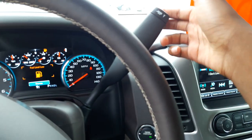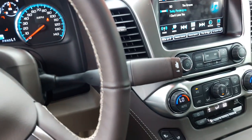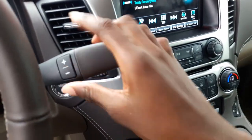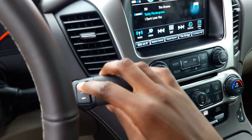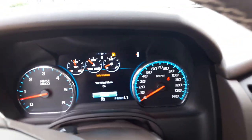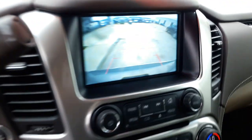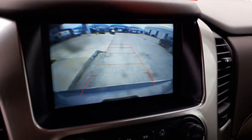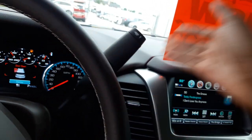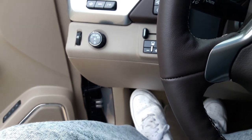It's got an 8-speed automatic transmission. You also have low gear selection. You also have manual shiftability via the plus and minus on the shifter. You also have tow haul mode as well. You also have a backup camera as well with guidance lines. Park brake is located down there.